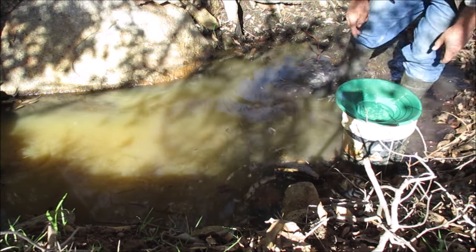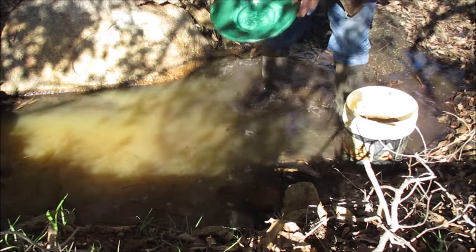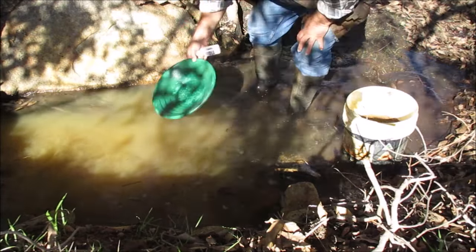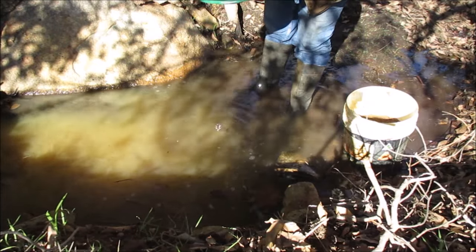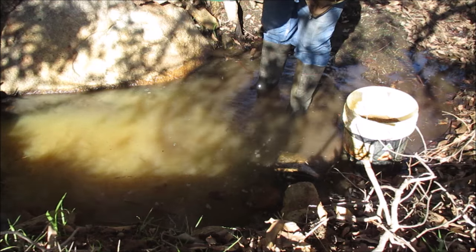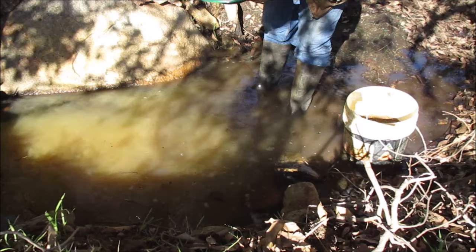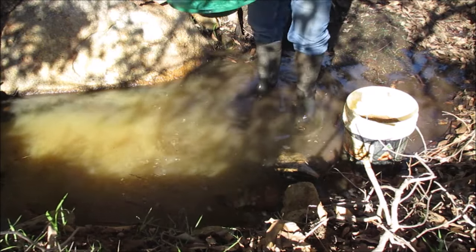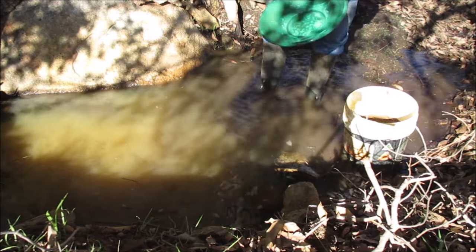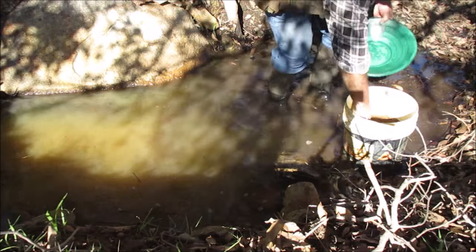Okay, got my snuffer bottle, because I can see sparkly things in there, but I don't know what it is. So rather than muck around here, I'll just collect the light. That might just be mica or something, I don't know. Anyway, we'll keep it and we'll see what happens. See if there's anything in it. We'll get another pan.